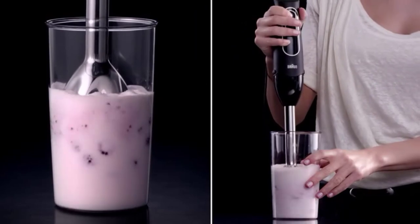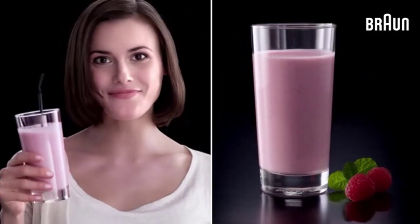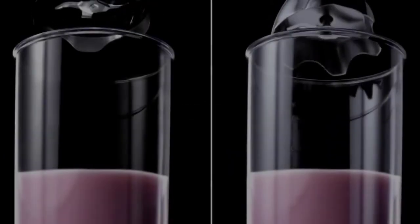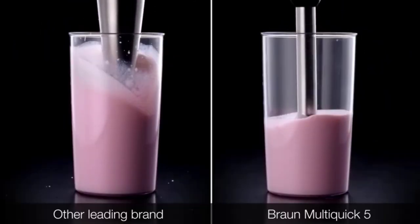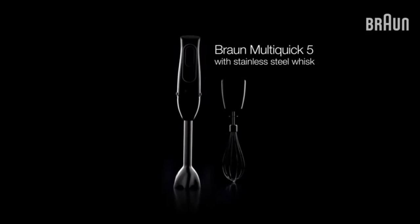However, speaking of attachments, the Braun only includes two. If you're looking for a model with a chopping cup attachment or a milk frother, this is not the one. The only other flaw we found is that the textured handle is so grippy that it tends to hold onto little towel fuzzies and dust.